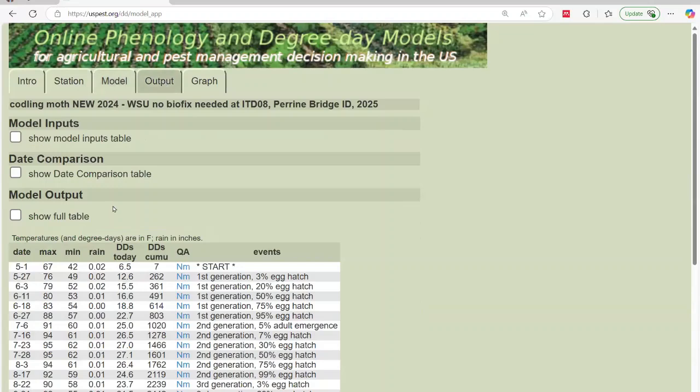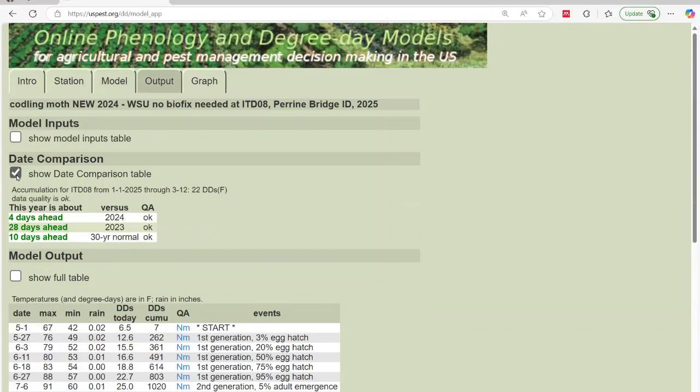One thing that's kind of interesting is you can show a date comparison table. Something we oftentimes hear people say is, wow, we're like a month ahead compared to last year or something. There is actually some data on this. So versus 2024, this model thinks that we are 4 days ahead of what we saw in 2024. Compared to 2023, we're 28 days ahead. And compared to our 30-year normal this year, we're 10 days ahead of development.